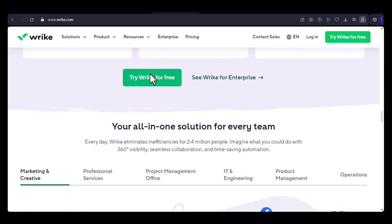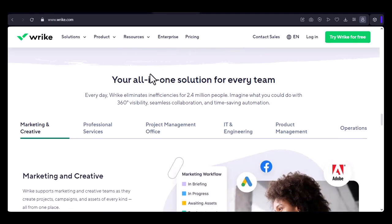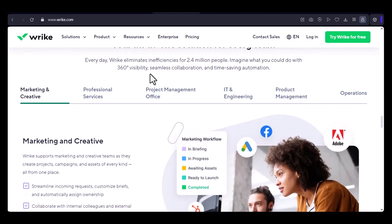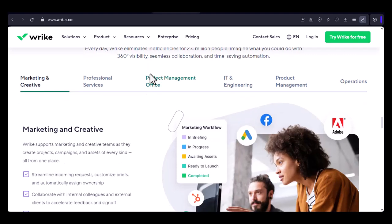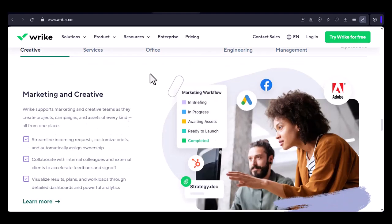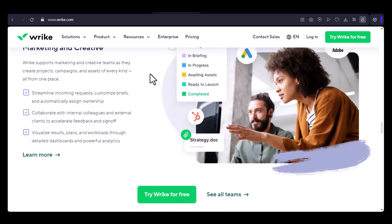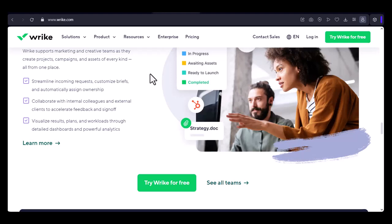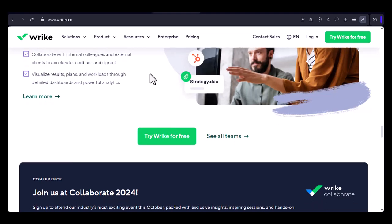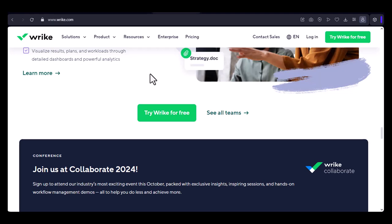Best practices for using Wrike. To maximize the benefits of Wrike, consider the following best practices. Define clear roles and responsibilities. Clearly outline the roles and responsibilities of team members to ensure smooth collaboration and avoid confusion. Utilize templates. Create templates for common project types to streamline the setup process and ensure consistency. Leverage integrations. Explore integrations with other tools, such as email marketing platforms or communication apps, to enhance Wrike's functionality. Regularly review and adjust. Continuously assess your team's use of Wrike and make adjustments as needed to optimize its effectiveness.